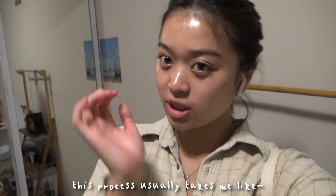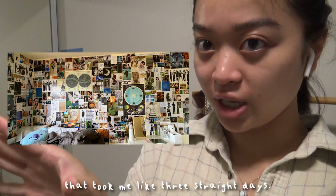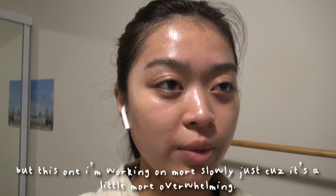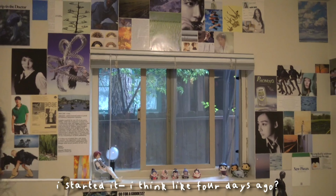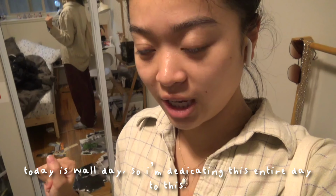This process usually takes me, my last wall, this one, that took me like 3 straight days. I would just wake up, do my wall, go to sleep. But this one I'm working on more slowly just because it's a little more overwhelming. So I'm just gonna be working on it day by day. This one is slowly coming together. I started it, I think like 4 days ago, and I just put a few up every day. Today is wall day, so I'm dedicating this entire day to this.